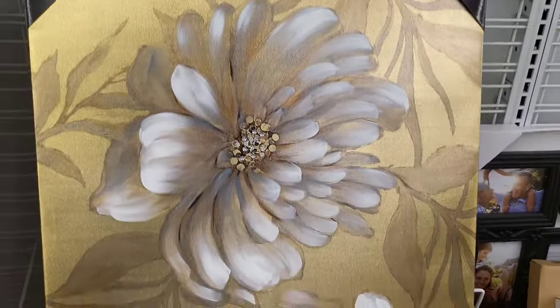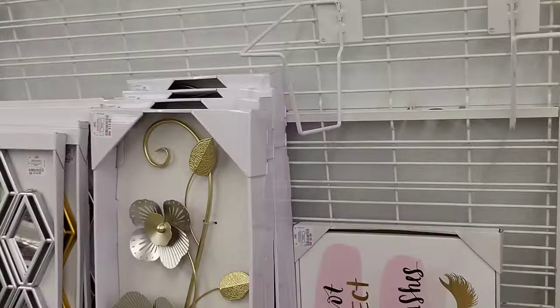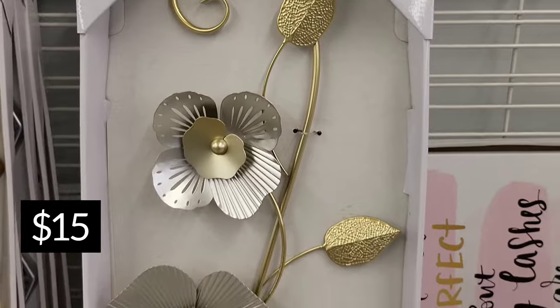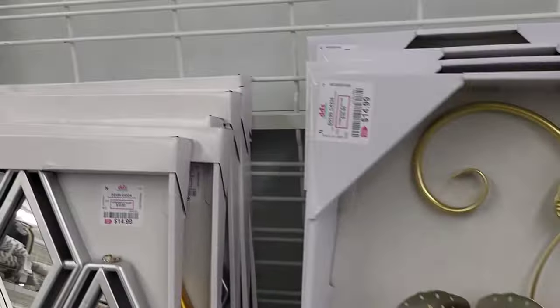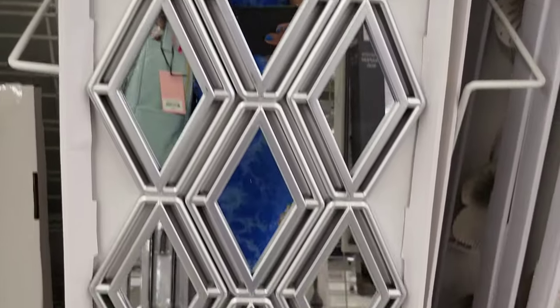So look at this pretty picture for $20, with those white flowers and that gold background. And here's some more wall art for $15. Gold flowers with silver, silver flowers with gold. And here, y'all know I love this mirror. I love the way this is shaped, and I love that it's silver.